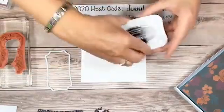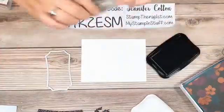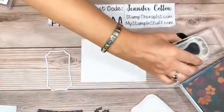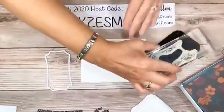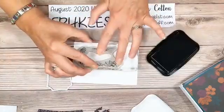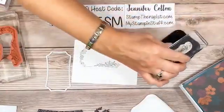So we're going to use Memento Black. I have a brand new, just opened Memento Black pad, and I found that I do not need to press hard with this brand new one. But normally I press a lot more firm on a Memento Black ink pad.